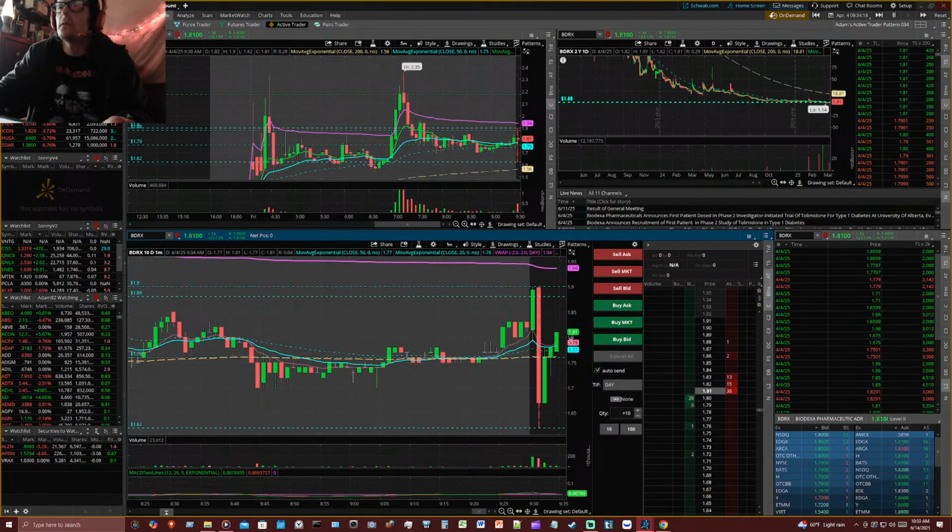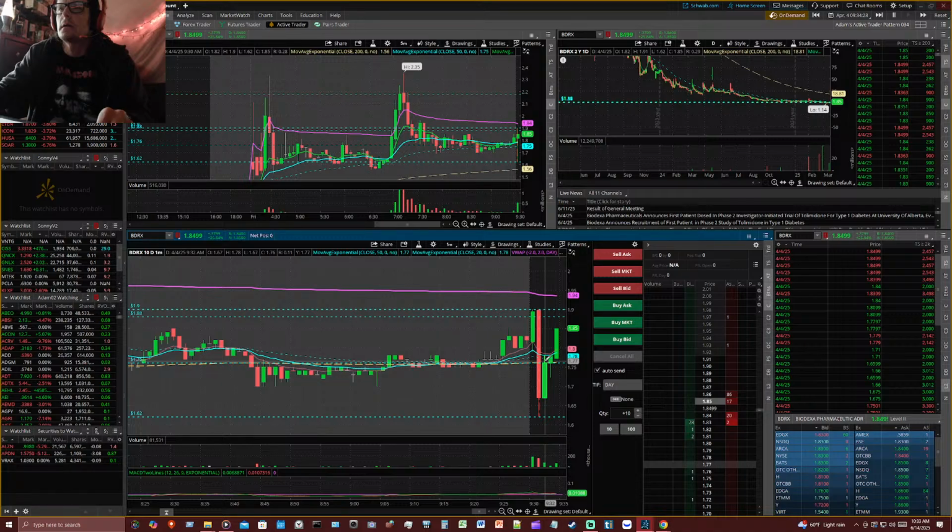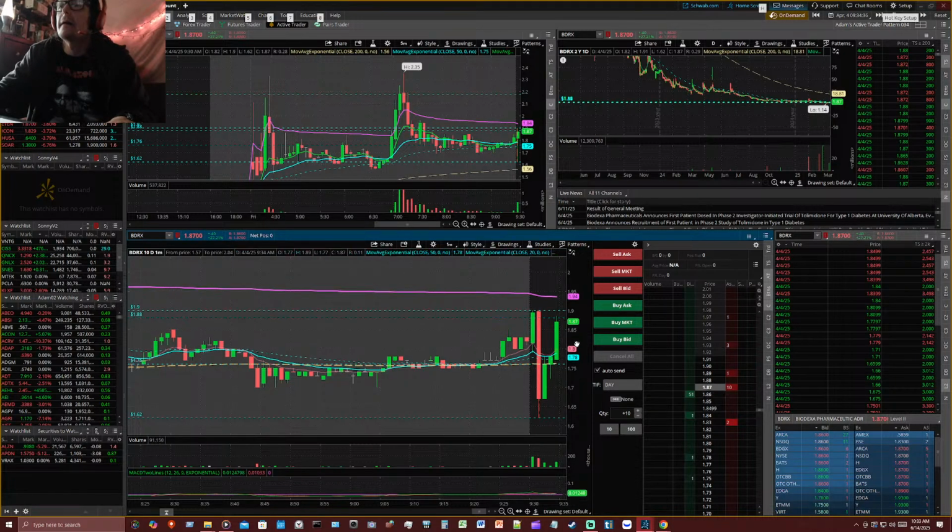So the bid's holding over halfway. So this to me looks like a nice wash reclaim, except for the fact that it reclaimed half on the first candle here. Means that it might set up for a different kind of pattern. Okay.